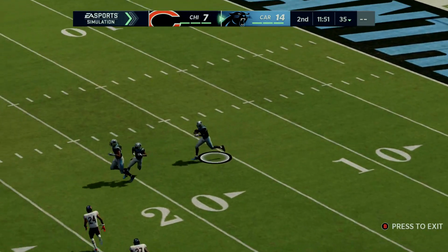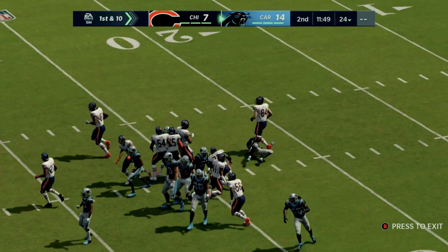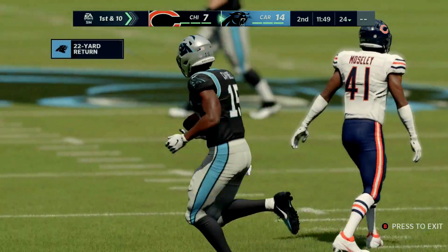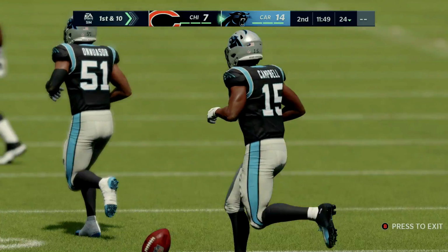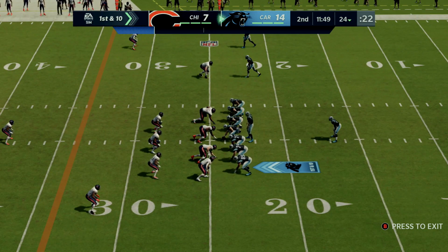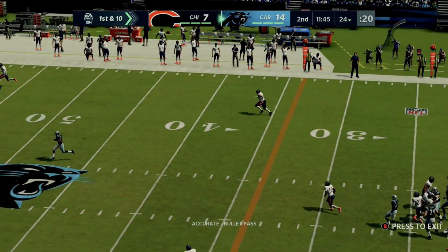Paris Campbell now on the return. And he brings us out past the 20 to the 24. Campbell on the return. The Panthers take over first and 10 at their own 20. Joe Burrow trots out again with the rest of his offense. And he's been good. 2 first-half touchdown passes, no interceptions so far. Does a lot for your confidence.